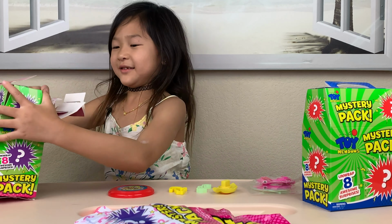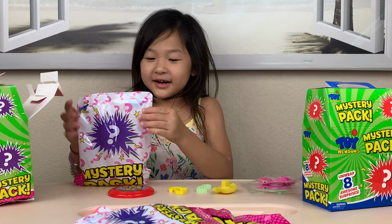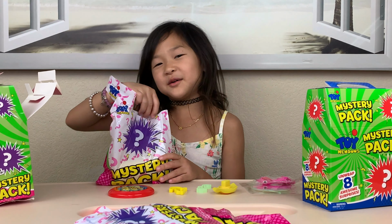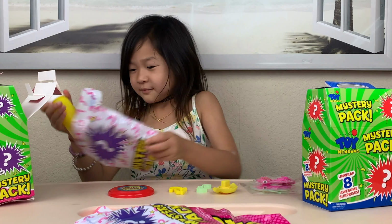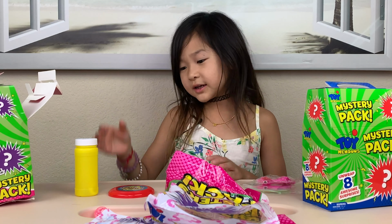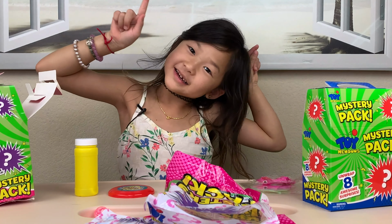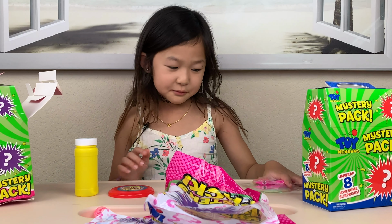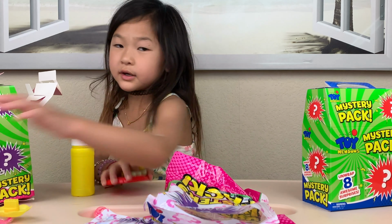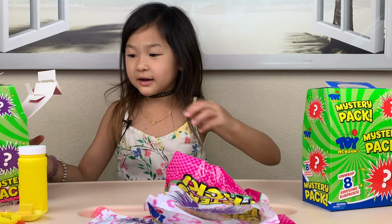That's the last one. See the big one? That's a bubble again. I got 3 bubbles ready. It's a yellow one. My favorite color is yellow. It's this, not all pink. It's green and yellow and pink. So we will open that later. So we're gonna put it away right there so we can open it together. We'll mix it. Okay.